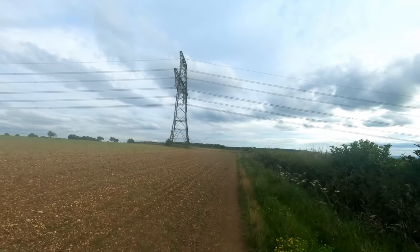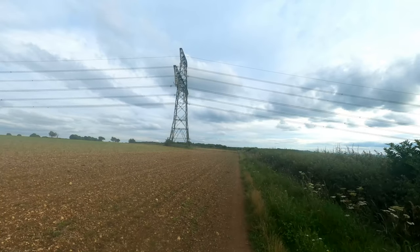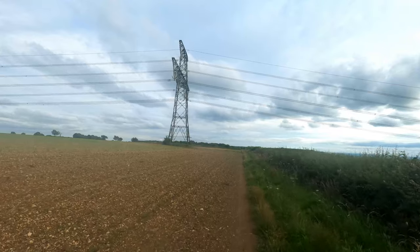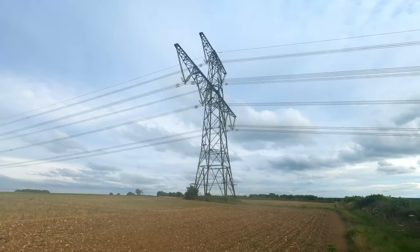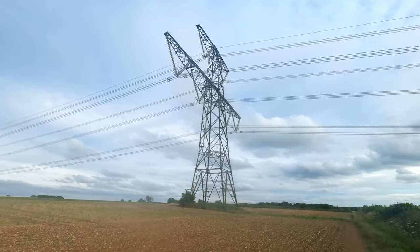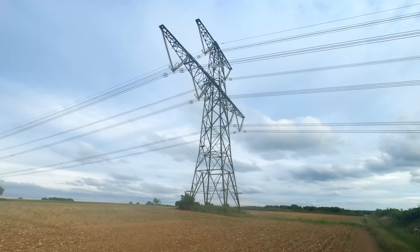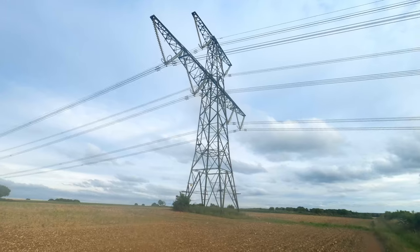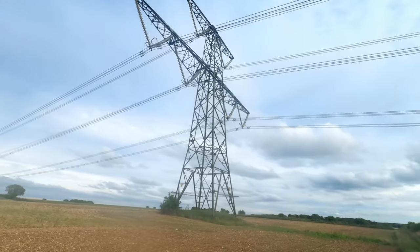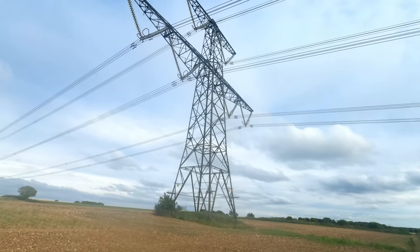Some pylons to go under. These ones are not hissing. I haven't been under the previous ones before on the trail. I actually like the look of pylons. I don't know, something about them. Obviously, probably not too healthy to hang around underneath them with electricity going through.